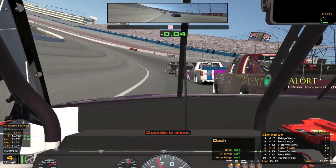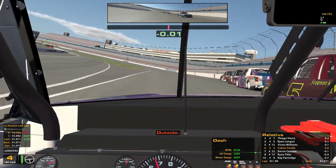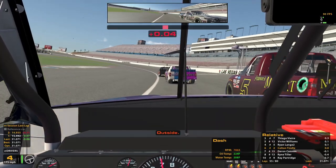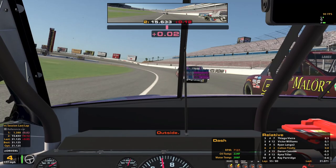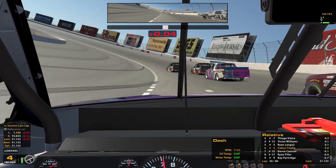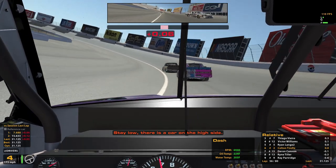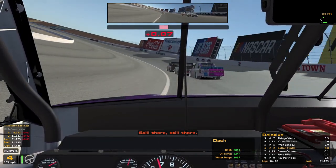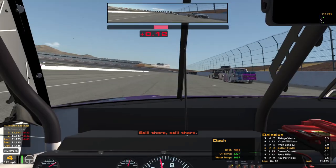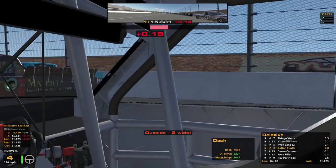We're getting sideways a little bit. Still there, hold your line. Outside is clear. Outside. So check up. Still there, hold your line. Alright, Colton, the next car is Langer. Stay low, there is a car on the high side. You're on the bottom for 3 wide. Bottom still for quad. Still there, outside, 2 wide.